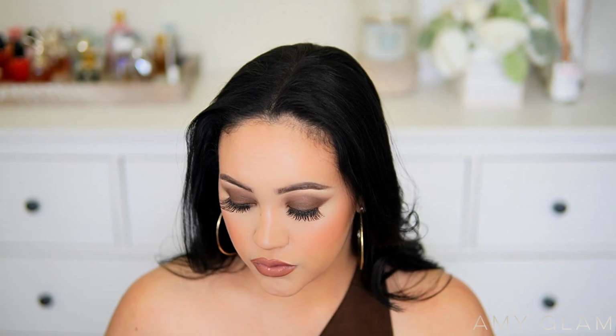Do I feel like I need a full size of this fragrance? I'm not sure. I'm not sure if this is something that I need a full size of. I'm not head over heels in love with it. What I will say is that this definitely smells like something that you can wear every day.